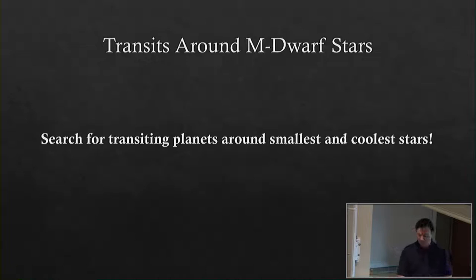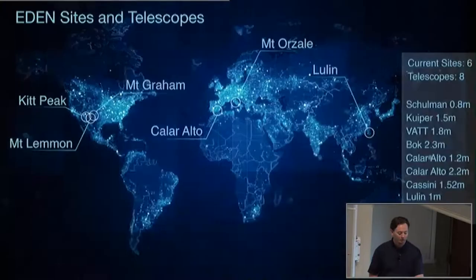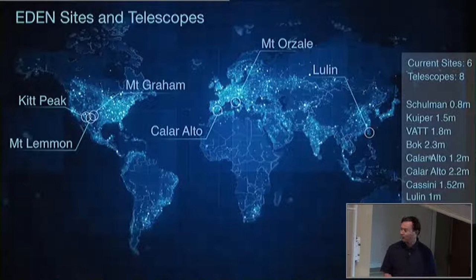So we're doing a transit survey monitoring nearby late M-dwarfs, specifically ultra-cool dwarfs, M7 and below, using 1 to 2 meter class telescopes from all over the world. Mostly northern hemisphere, actually all northern hemisphere, but we can go a little bit into the south. So these are our sites and our telescopes. We have anywhere from 0.8 meter in Arizona to the 2.3 meter in Arizona, and then 1 and 2 meters in Spain and Italy, and also one in Taiwan as well.